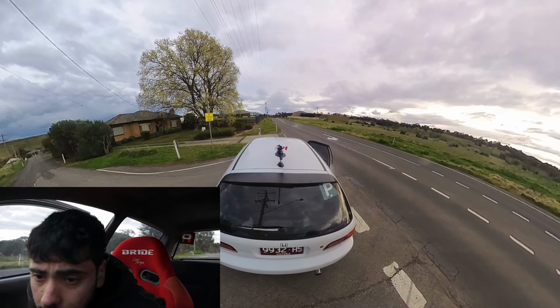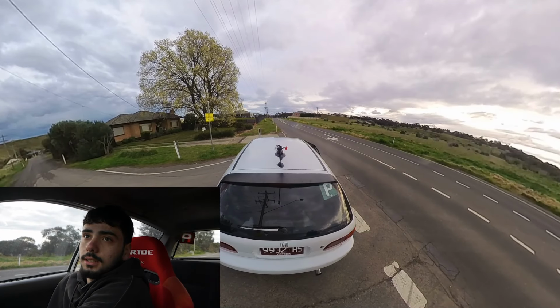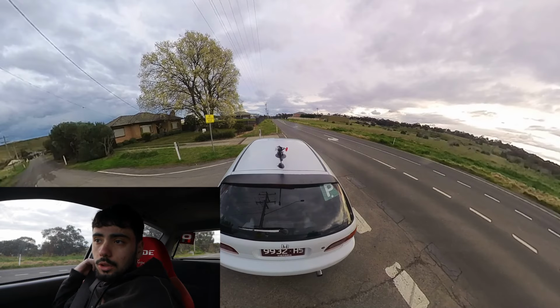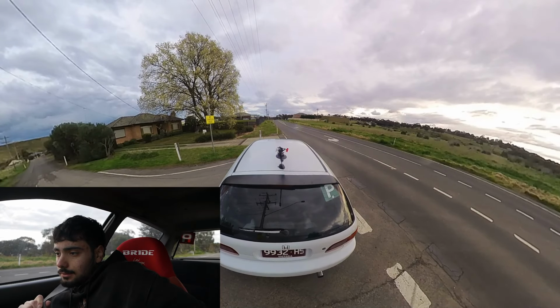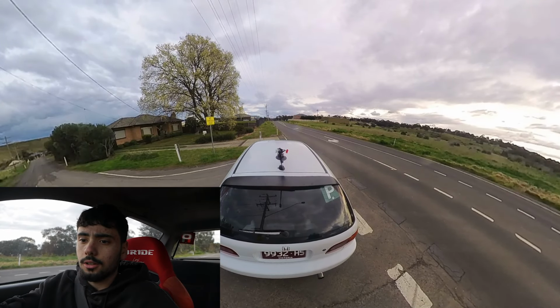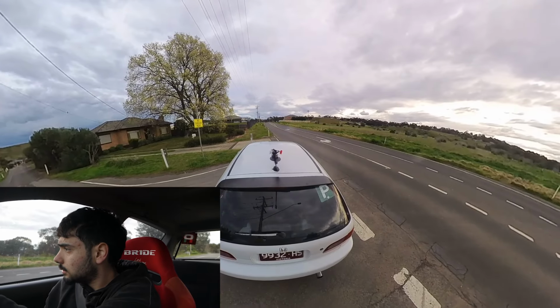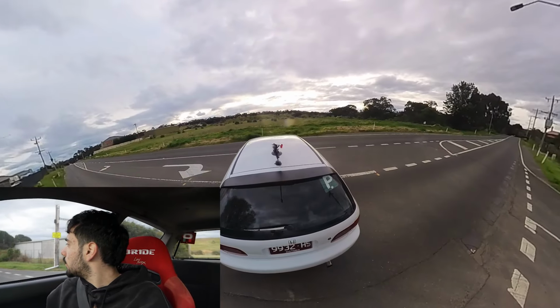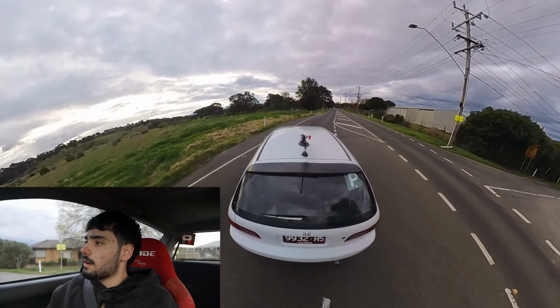All right, round two, let's hope there's no traffic. No traffic seems to be passed, so I quickly want to go now. Of course, on private roads, you know. See if I can make it all the way around. All right, let's boogie.